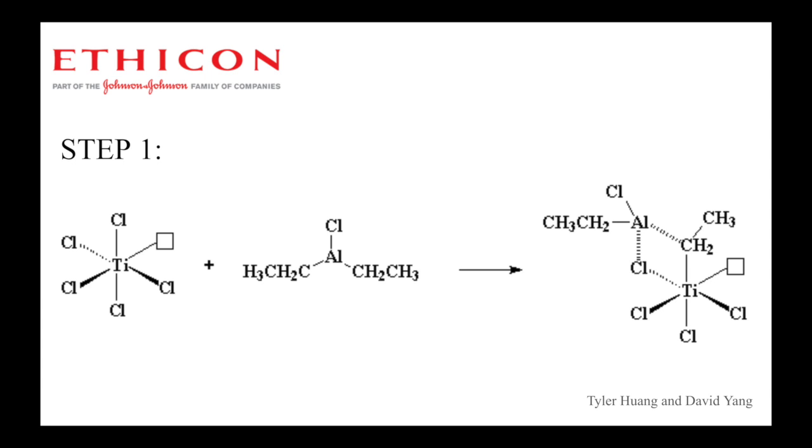When titanium 3 chloride is in a crystal structure, each titanium is bonded to 6 chlorines. However, at the surface of the crystal, one of the 6 orbitals is empty. Now, the process of the Ziegler-Natta polymerization begins. The ligand diethyl aluminum chloride donates an ethyl group to the Ziegler-Natta catalyst, which is a titanium with the open orbital, removing a chlorine in the process.